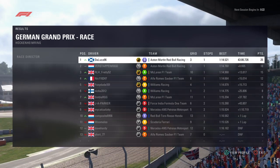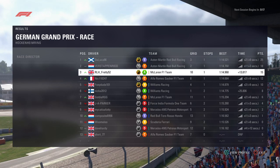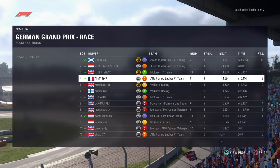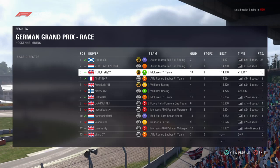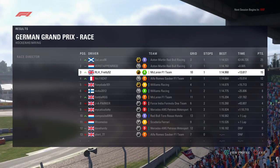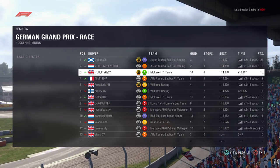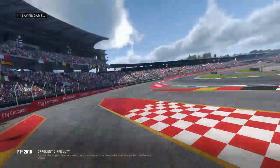Really good achievement from Fretty and Nika. They didn't get any penalties, so props to those guys. To the more experienced drivers, I will invite them now. It was DeLuca, Verstappen, let me see, and Fretty. They're in a party together, huh? They're both Red Bulls. Imagine what is going on there right now. Oh wow! Oh my god.